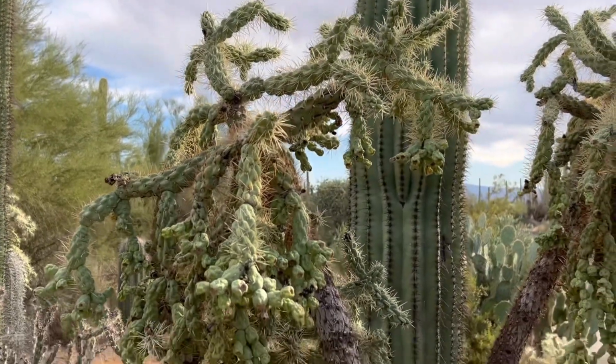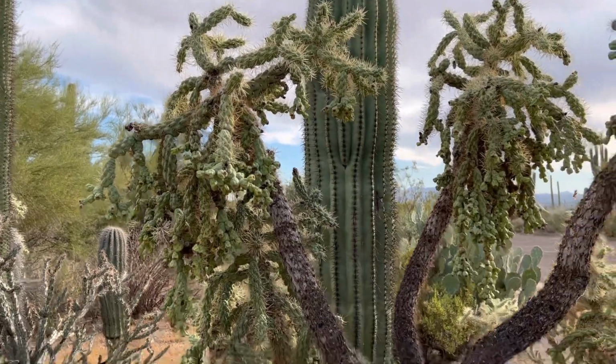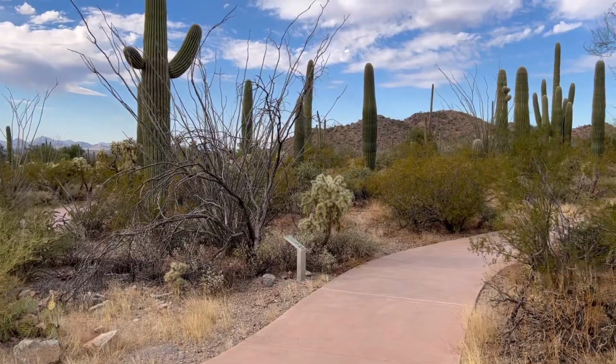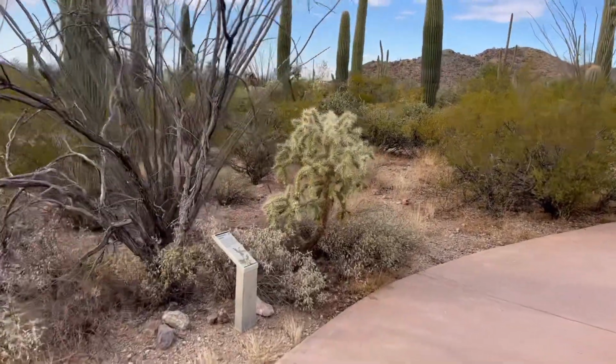Check out this unusual cactus. There's this cool pathway from the visitor center that lets you actually walk in between.